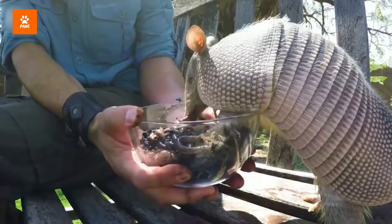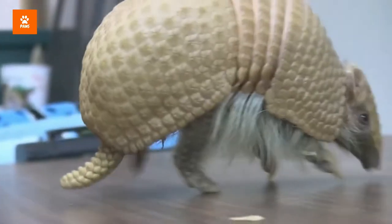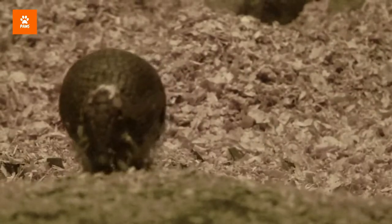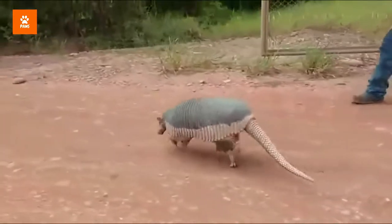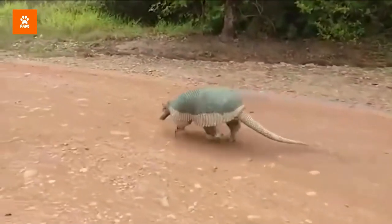Armadillo is a Spanish word meaning little armored one, and refers to the bony plates that cover the back, head, legs, and tail of most of these odd-looking creatures. Armadillos are the only living mammals that wear such shells. The armadillo's armor works well against most predators, but not against cars. They're also known as the Hillbilly Speed Bump for their tendency to get run over by vehicles.